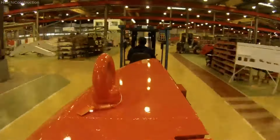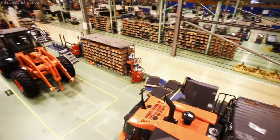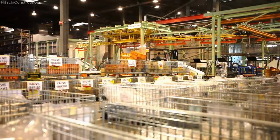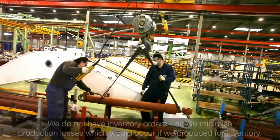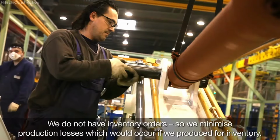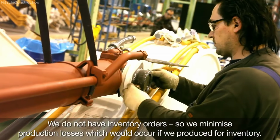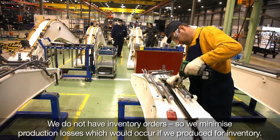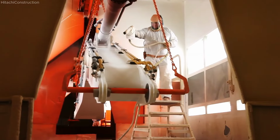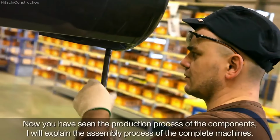Since 2008, the factory has implemented lean manufacturing principles to minimize waste and optimize efficiency. This strategy allows production to be closely aligned with customer orders, reducing inventory levels and eliminating unnecessary production. By producing only what is needed, the factory reduces material waste and improves lead times, resulting in a more responsive supply chain.